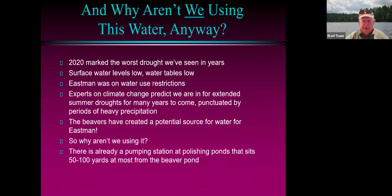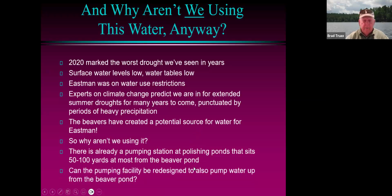The polishing ponds basically contain reclaimed water that Eastman uses to irrigate the golf course. So again, there's a pumping station at the polishing ponds. It sits 50 to 100 yards away from most of the beaver pond. And couldn't we use that pumping facility to pump water up from the beaver pond and use it during periods of drought to help irrigate the golf course?